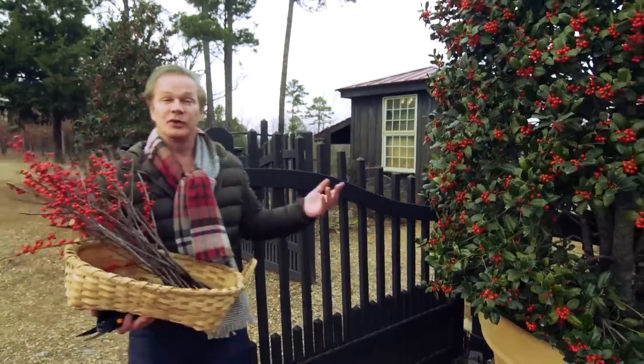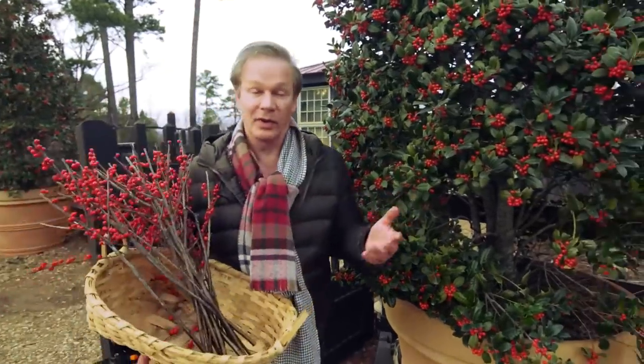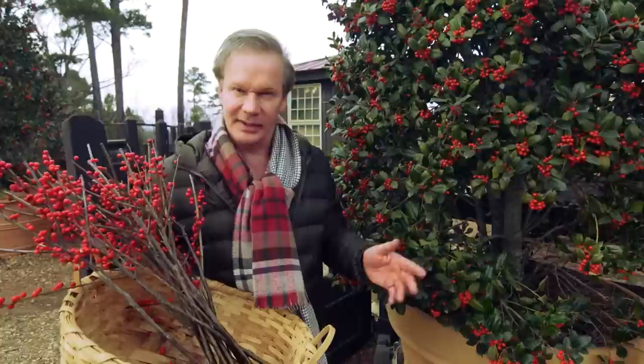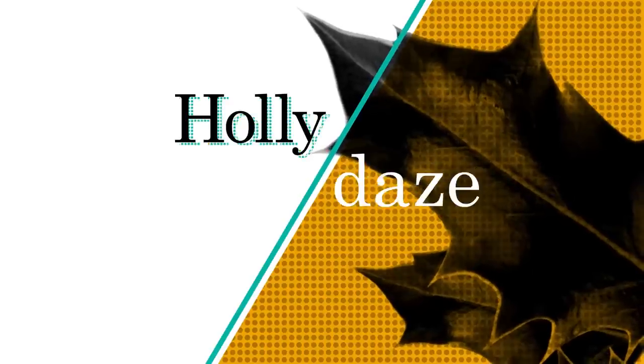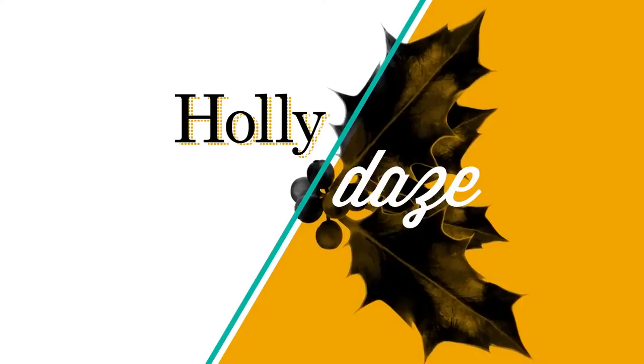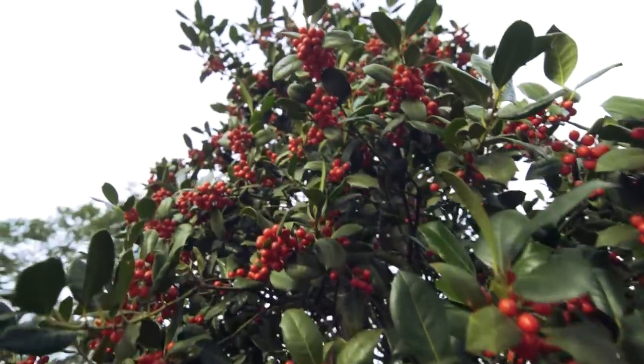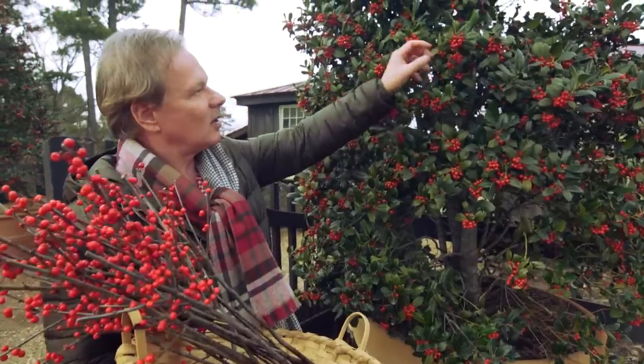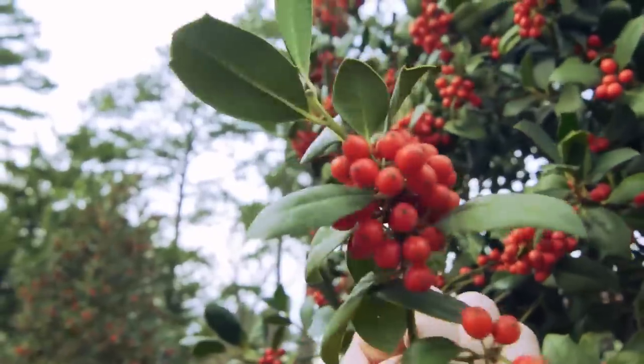Holly is one of those plants often associated with the holidays, but it's such an interesting family of plants. This is called Nellie R. Stevens, and you can see, look at all of the berries. We can thank our honeybees for that.